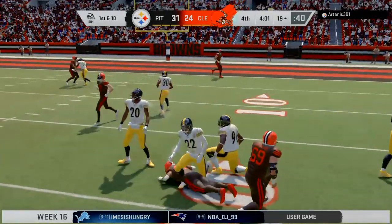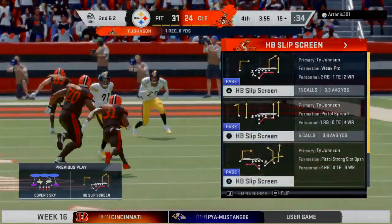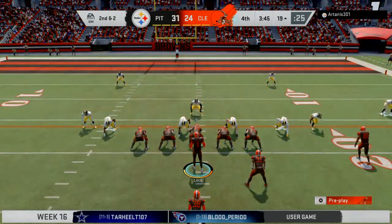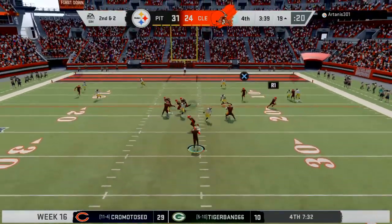So you're able to just get it to him easily. And once he gets in space, that's usually a good matchup for him. A good pickup there on first as a screen pass gets him 8. For a second there, I thought that might break big. Screen pass. Looked like it was coming together. Looked like there was an opening. Still, ended up with a solid game.